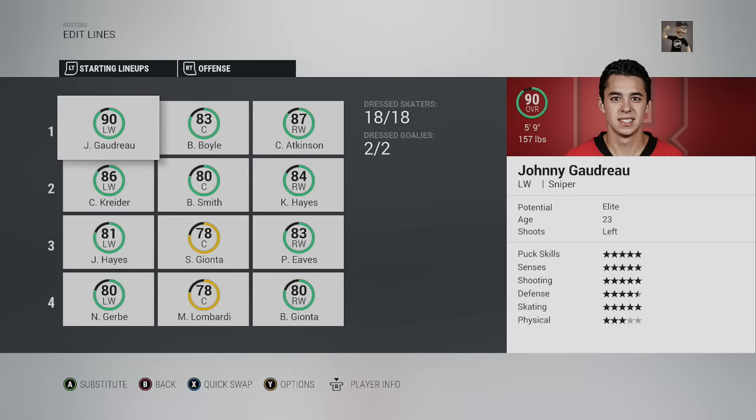Alright guys, so I've opted to do the lineup screen and show you the entire roster a little bit differently this time. I went into the edit lines section of the roster instead of going into a play now game. I'll show you what the jerseys actually look like with some of these players on in a minute, but Boston College definitely has a much better lineup than Union College for sure. This is the best possible lineup that you can make with the players that are in the game, to create the ultimate alumni lineup for Boston College.